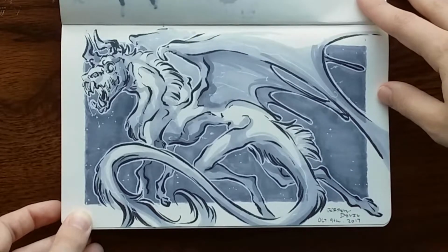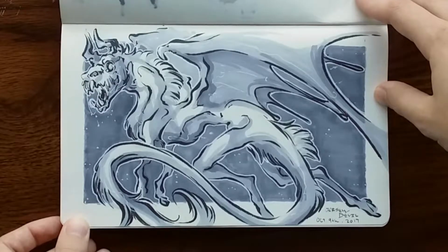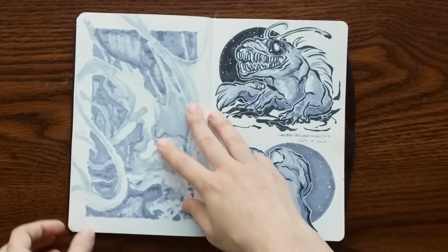The reports of the monster range from the 1700s to the 1900s, and it's said that it also emits a blood-curdling scream. I think I also did a pretty good job with this one. I mean, I like the composition and how his body turned out.